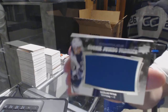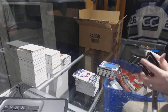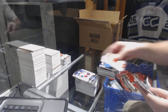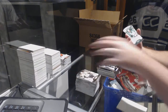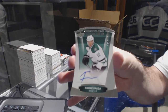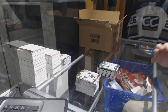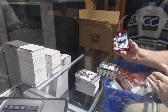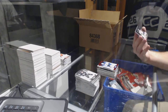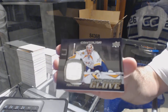And a rookie jumbo relics of Nick Petan for the Winnipeg Jets. We've got for the LA Kings blue base to $4.99, Milan Lucic. And we've got a rookie autograph of Radek Faksa to $4.99 for the Dallas Stars. We have for the St. Louis Blues a red base of David Backes to 99 and a show me some glove for the Nashville Predators, Pekka Rinne.